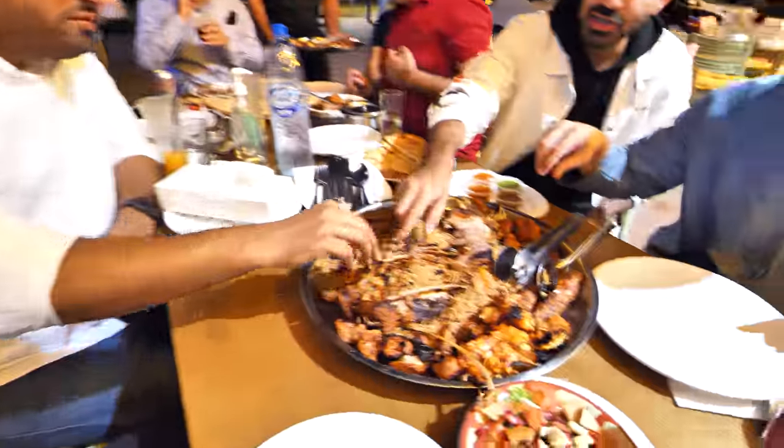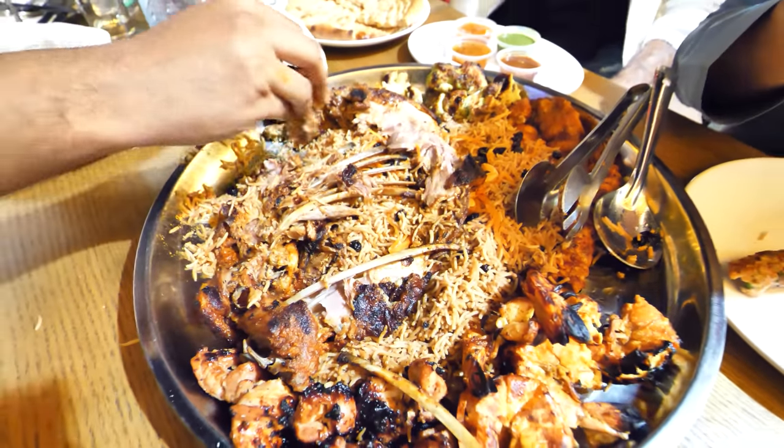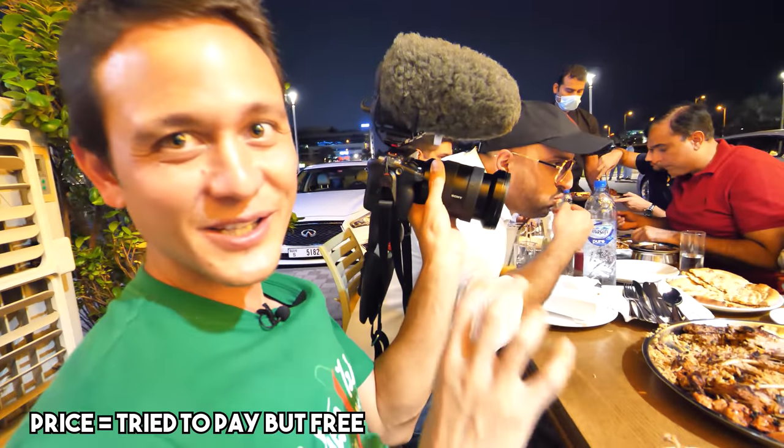That marinade. Oh, that spice mixture is incredible. Just lightly spiced. Oh, man. And it's just charred. Yeah. It's been cooked until that charry, smoky fat just seeps into the meat. Yeah. Just to make it so creamy.